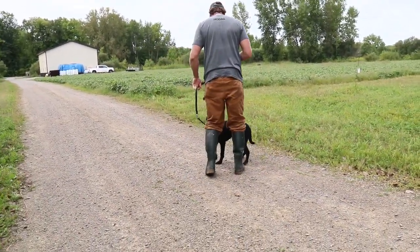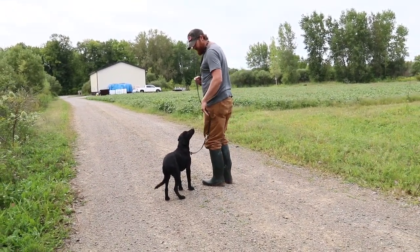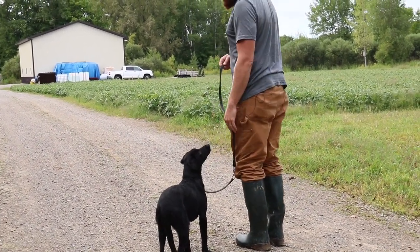I could see she was going way too fast. So I just feather that. I just tap, tap, tap, tap, tap and get her into position. That's just a little bit of weight on her neck, and she felt that and adjusted it. No reason to give her a big correction.